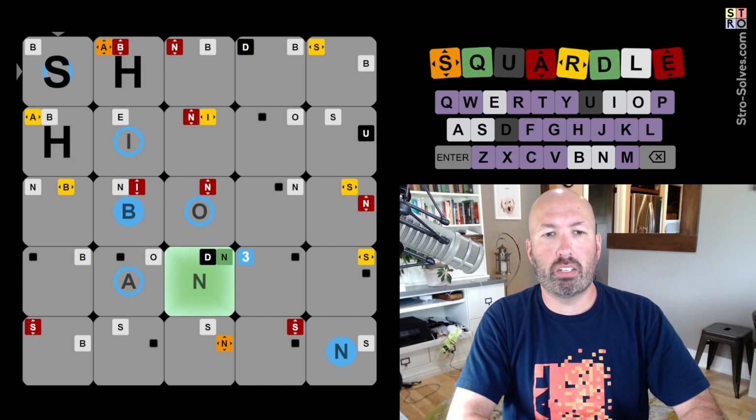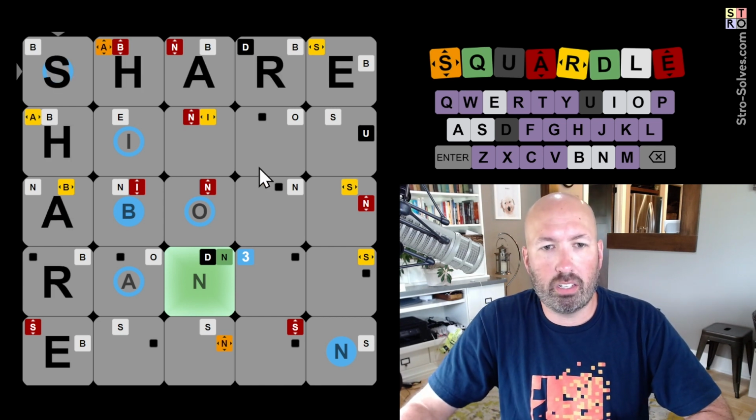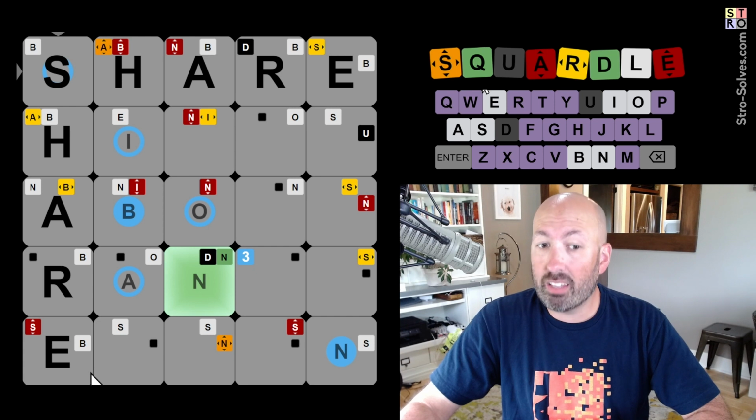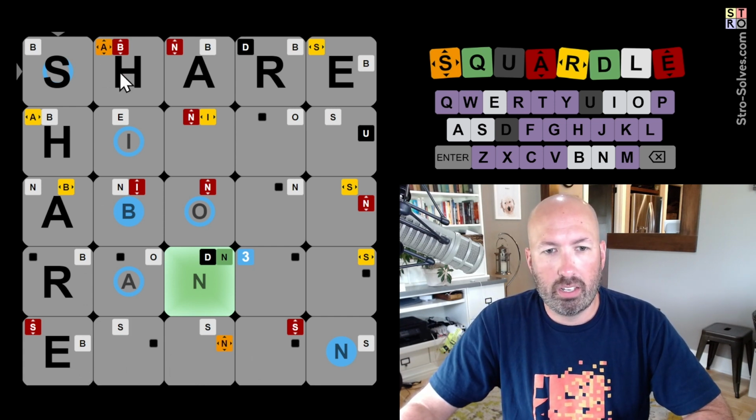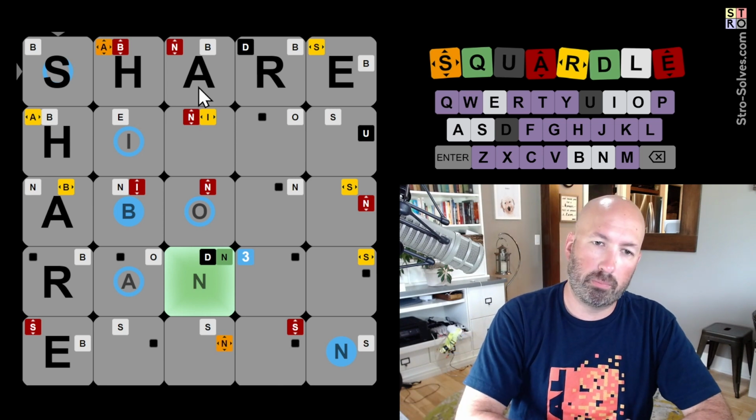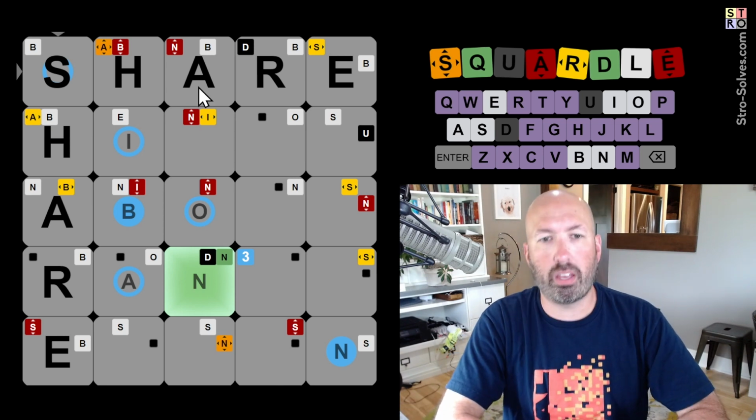And then from there, we probably just want to do some new letters. What if we did share? That seems decent, because we know there's an E somewhere, and it's not in the second row or column. This would check the first row and column and the fifth row and column, because E is a pretty common letter, so that would be good. And we haven't done H or R yet. Those are good letters. We know there's an A somewhere in this first row. It seems okay. Let's go with that.